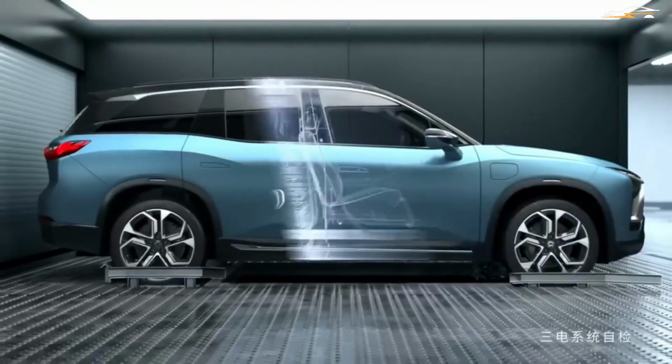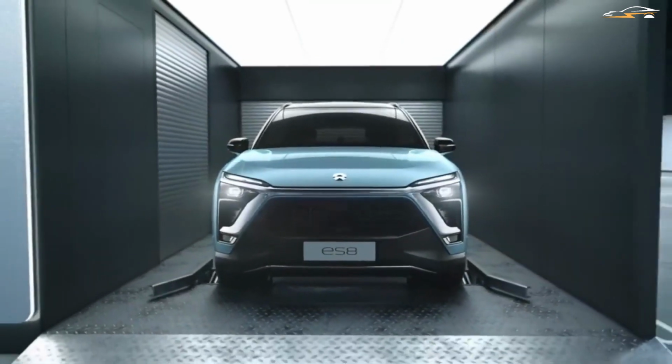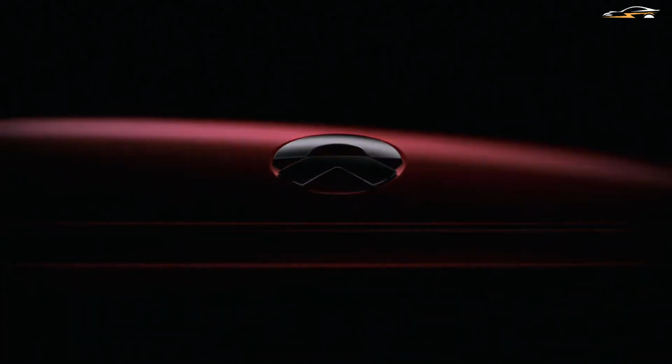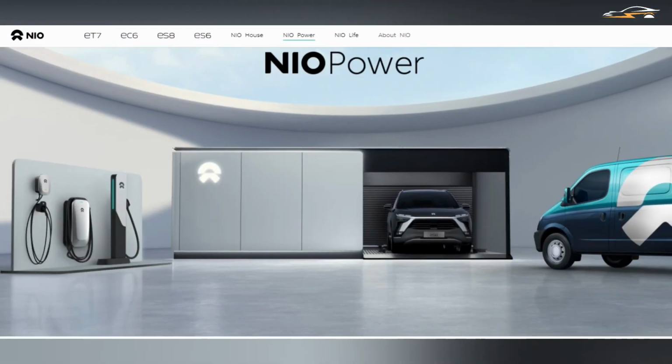NIO has introduced several power solutions. These include getting your car charged at a station, battery swapping, charging at home, and even getting a remote charger wherever you are. NIO Power is an extensive network based on internet and cloud facilities. It will be available at all times, at all places.